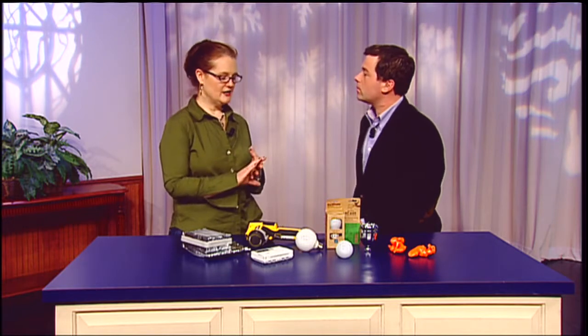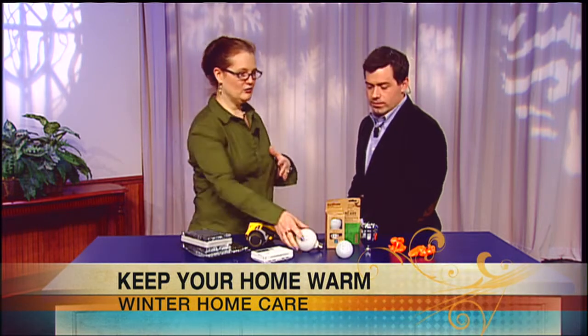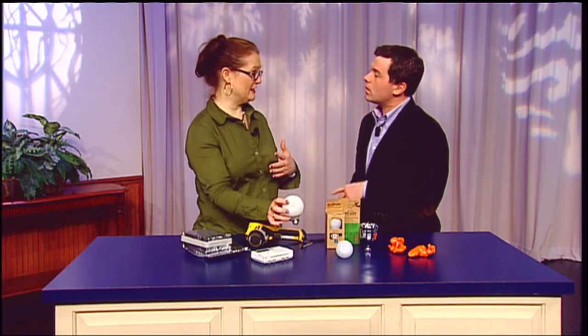They do things like insulation. They do air sealing to stop drafts and leaks. They go around and test combustion appliances to make sure that you're safe from a carbon monoxide standpoint. They provide a whole lot of really awesome compact fluorescent energy efficient lighting to help bring down your electric bill.